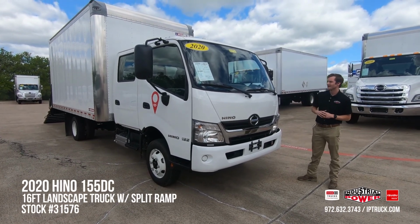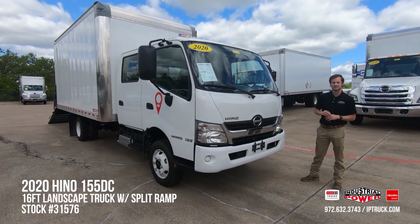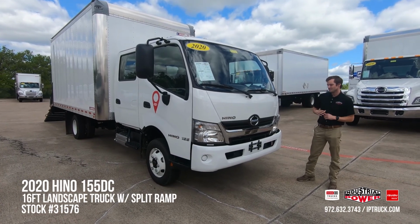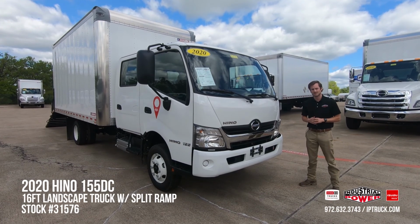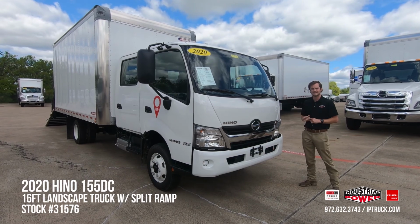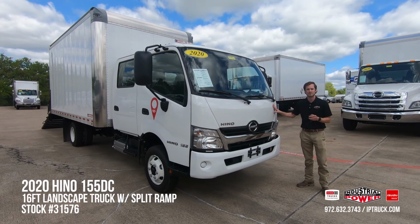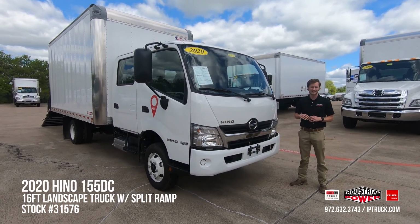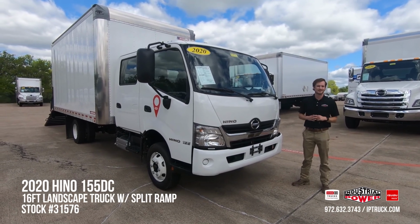Alright, so before me today we have the 2020 Hino 155 double cab, and it's equipped with a 16-foot fully aluminum Morgan Vanscape body on the back. Now, some of you may not be very familiar with the Hino products, but it's actually the commercial vehicle for Toyota. So the same durability and reliability you get across all Toyota products translates into the Hino commercial brand as well. Now this particular model is going to be powered by a 5.0 liter turbo diesel engine, giving you 210 horsepower, and it's paired with a 6-speed automatic Aisin transmission, which is just a bulletproof combination for the landscaping industry.